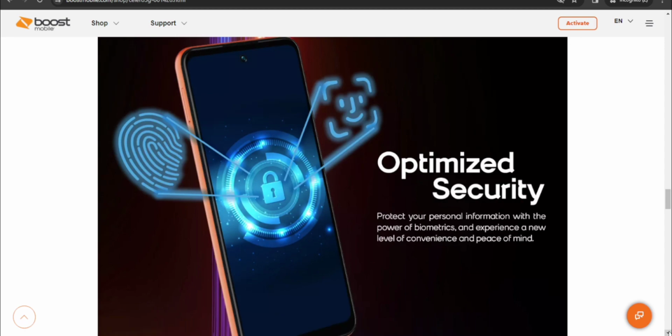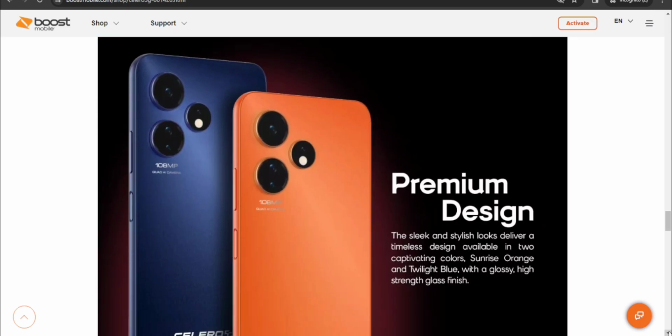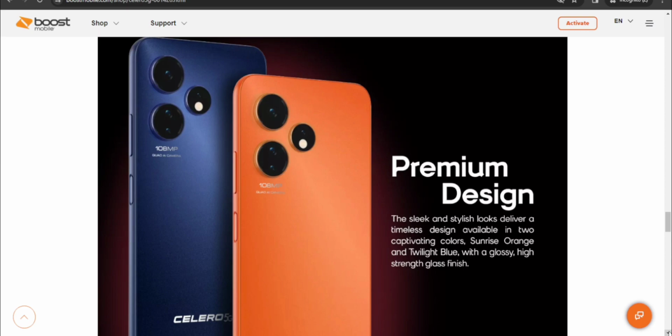Optimized security. Protect your personal information with the power of biometrics, and experience a new level of convenience and peace of mind. Right? Premium design. The sleek and stylish look deliver a timeless design available in two captivating colors: sunrise orange and twilight blue, with a glossy high strength glass finish.